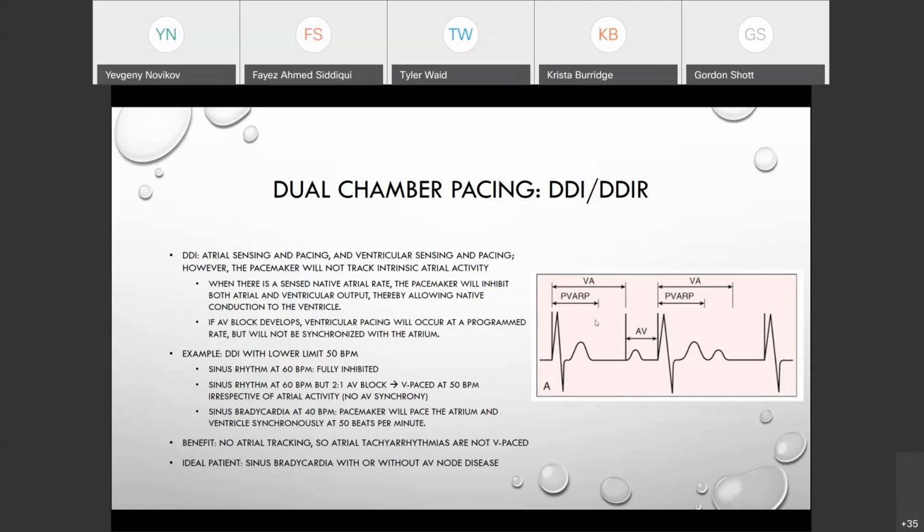All right. So the next set of pacing modes I wanted to cover is called DDI. Again, this is atrially sensed and paced, ventricular sensed and paced. However, the pacemaker will not track your atrial activity. So what does that actually translate into? When there's a sensed native atrial rate, the pacemaker is going to inhibit your atrial and ventricular output and allow the normal conduction to happen. If AV block develops, the ventricular pacing will occur at a programmed rate, but is not synchronized with the atrium.